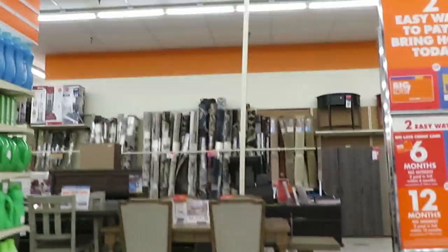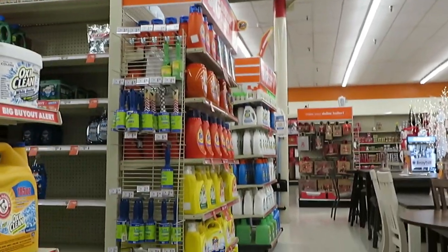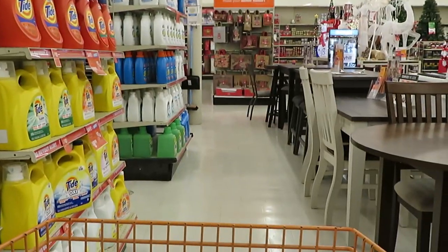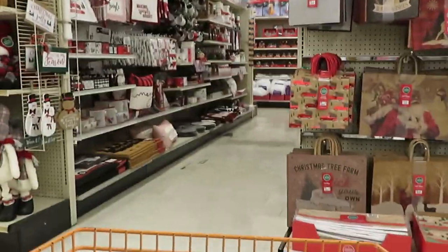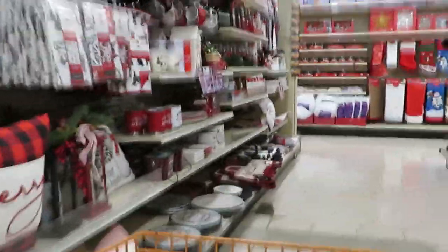Let me go ask Sam. These could work, and then I just put some flowers in them. Where's Sam at? I think I might go with these. I don't know how much they cost, but I'm gonna get some greenery to go in them. I'll find something. This Christmas, I might be able to find some light. I think that'd be pretty.